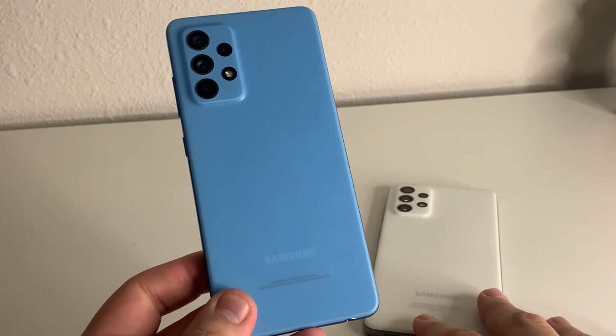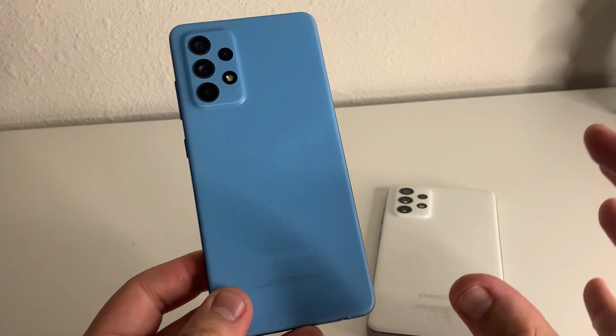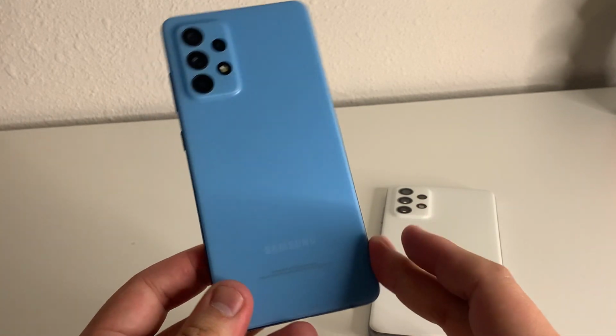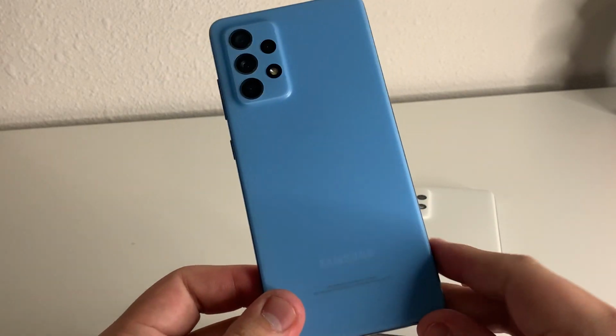I have nothing against the A72, but I wouldn't buy it unless you really need a bigger screen and you're trying to push for those 0.2 inches. I'd have to go with the Galaxy A52.